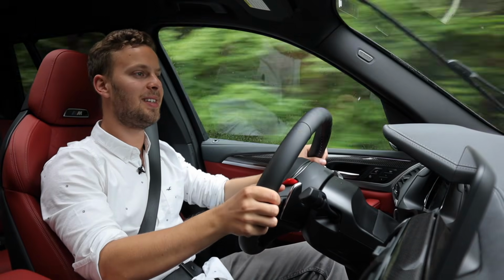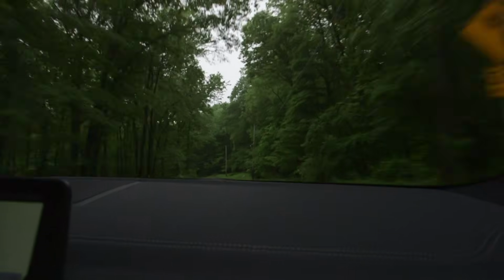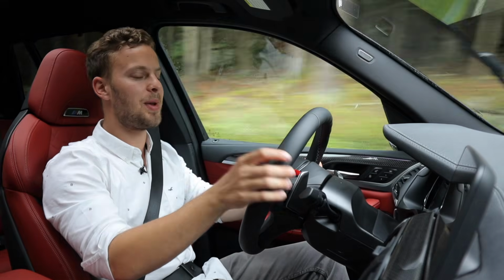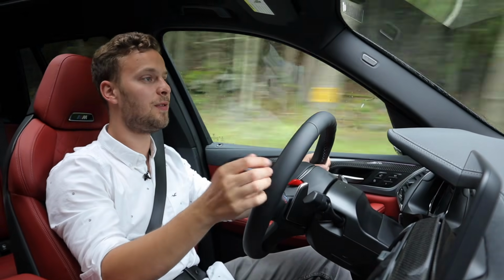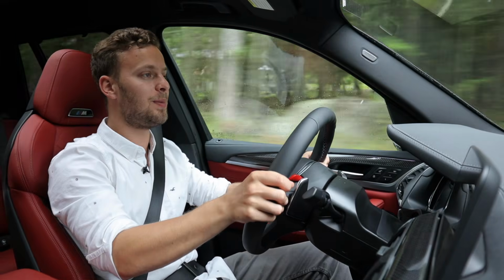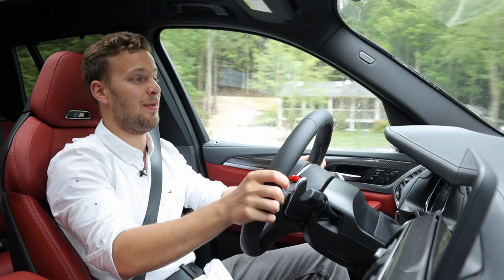We're going into the clouds here. But there's nothing cloudy about this steering. It's incredibly accurate. It feels very precise. I mean, obviously it's quite electric. I'm not really feeling the road as much as you'd expect from the M cars of old, but for comfort reasons as an SUV, it's perfect.